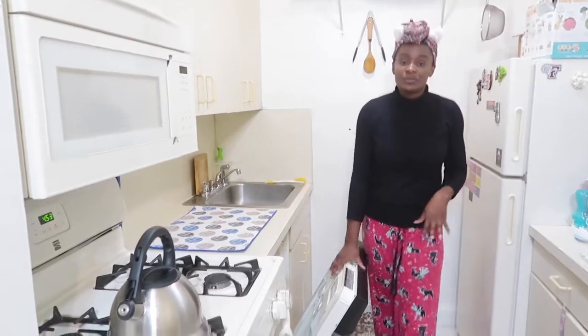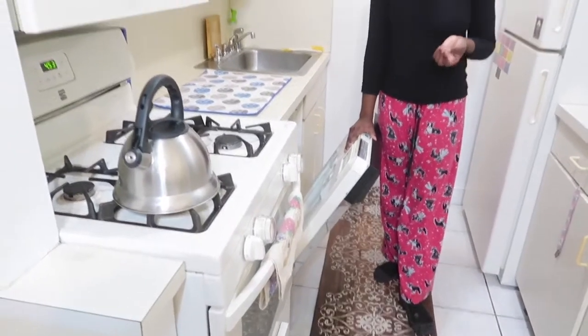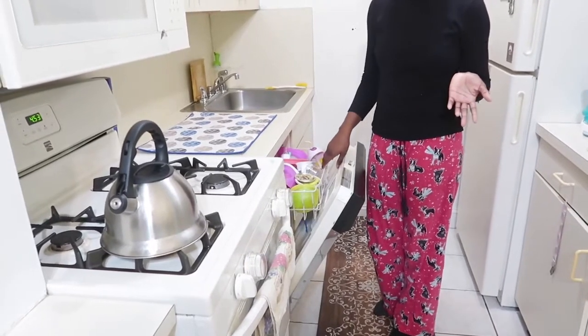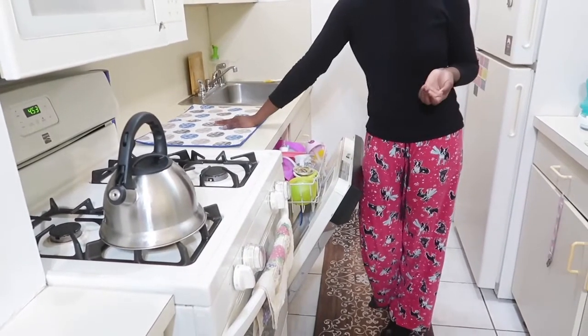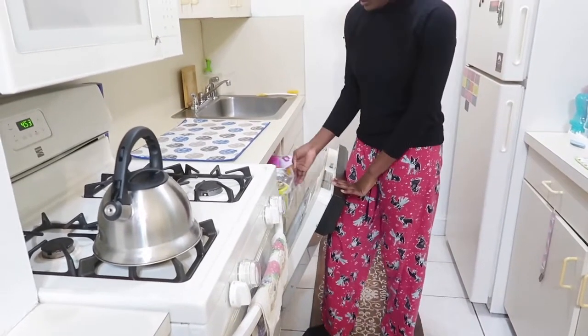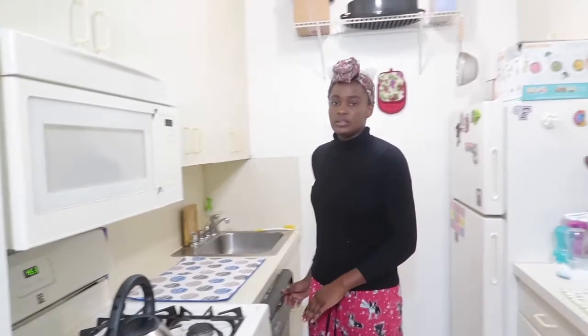Also, this is a dishwasher, but it doesn't work, so I just decided to make use of it anyways, and I store my dishes in here. It's better than keeping the dishes on the top because it wasn't looking good that way. So this is where we store our dishes.